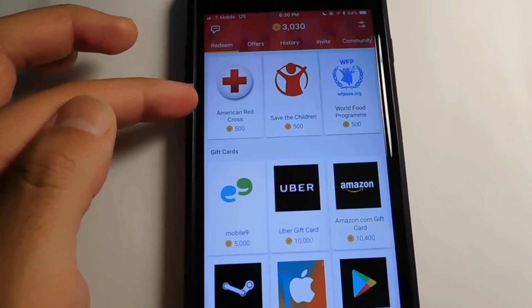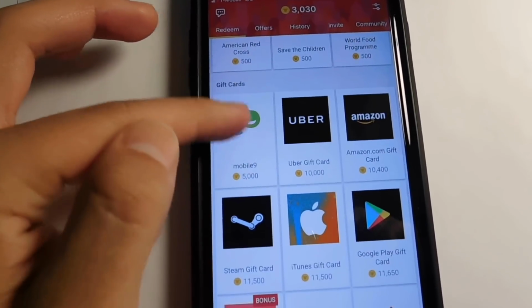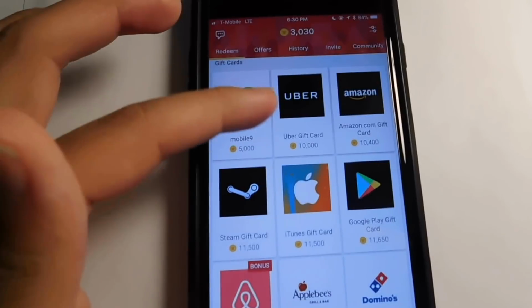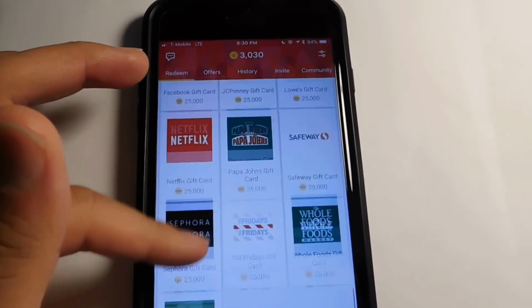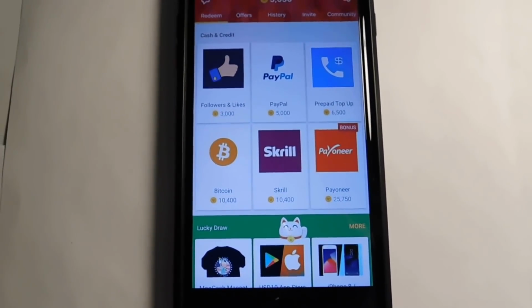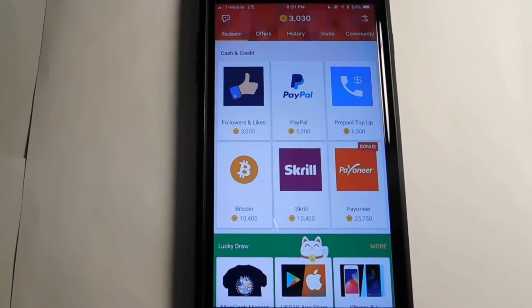You can also donate if you want to, like to the Red Cross, Save the Children, World Food Program. If that's your thing, then yeah, you can do that. There's also gift cards here. So there's the standard Amazon, there's Uber, Steam, iTunes. There's a lot of different cards here. And as you can see, the choices of rewards you get from this app are really extensive. And yeah, this is a great app for whatever your needs are at the moment.